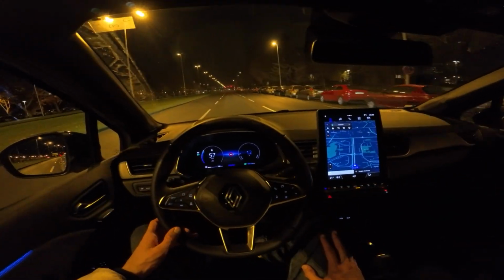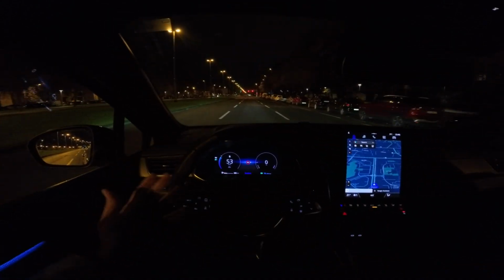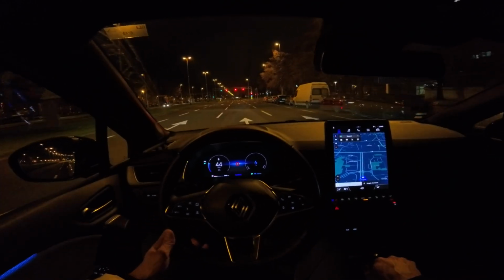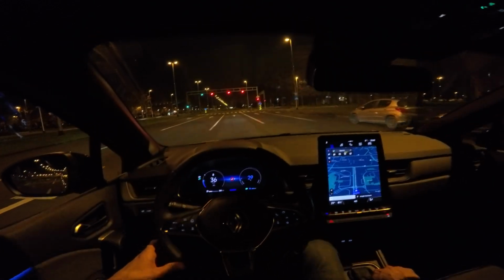Captur, I've set it all in the petrol version. I would suggest watching that one as well, so you can do a little comparison. But overall, the Captur is just a really great compact SUV. You're nicely uplifted, you have a good view of the surroundings, very comfortable.